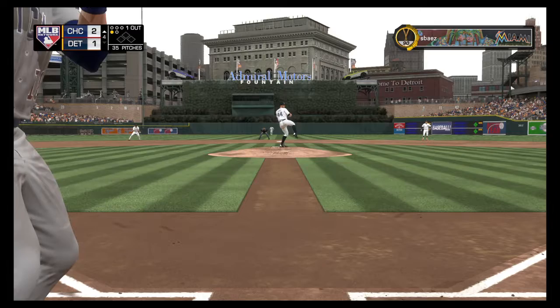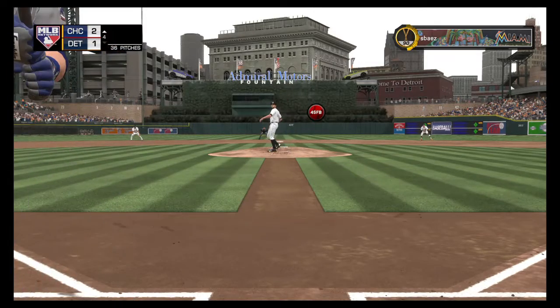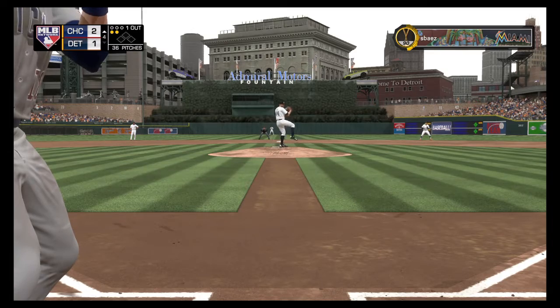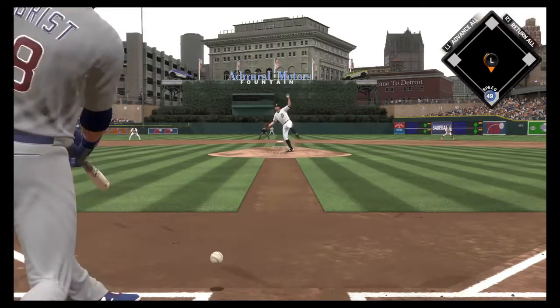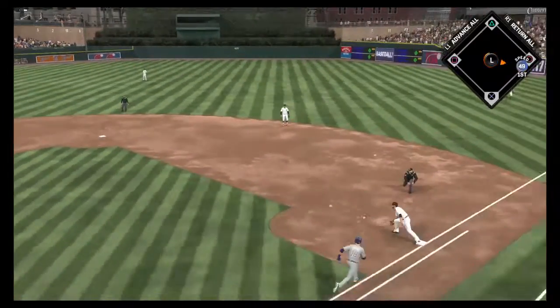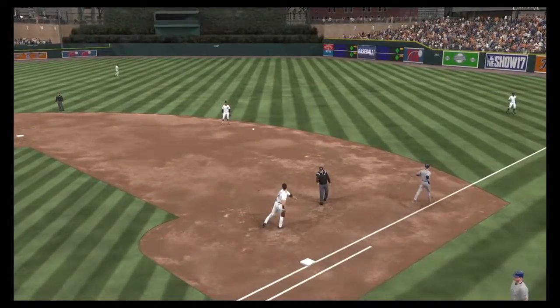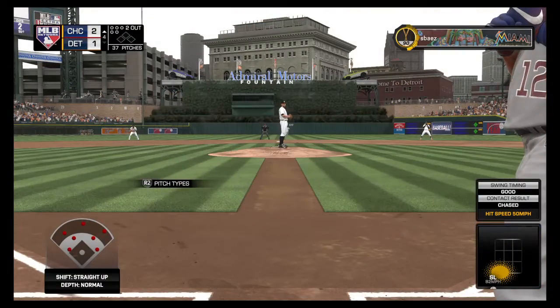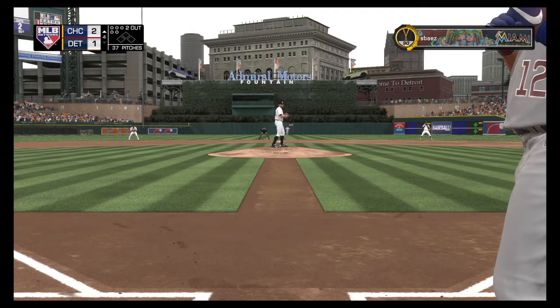The windup and the 0-1. Takes a high fastball for a strike. Here it comes on 0-2. Chopped weakly to the left. On to first, and that is 2 quick outs to start the 4th. Ready for another chance? Kyle Schwarber. He hit a sac fly earlier.